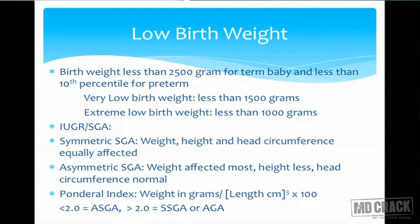If the insult, the nutritional deprivation, occurs much earlier in the intrauterine course, then the growth of the brain as well as the bones will get hampered. So naturally these babies will be born symmetrically small. Their head size, their torso, and their length and weight, everything is reduced proportionately. So these are symmetric SGA. And if the insult or the deprivation occurs late in the pregnancy, their length is usually spared, the head circumference or the brain growth is usually spared, but what is getting hampered the most is the weight of the baby. So these are called asymmetric SGAs.